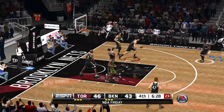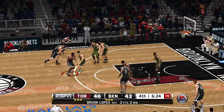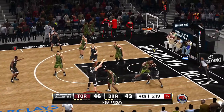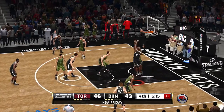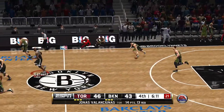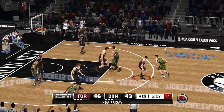Shoots it, he's off balance. Johnson's pass nearly stolen. Garnett jump shot, and that won't go. That's the mark of a great defensive team. Great closeout, great contest. That's the way to get it done.